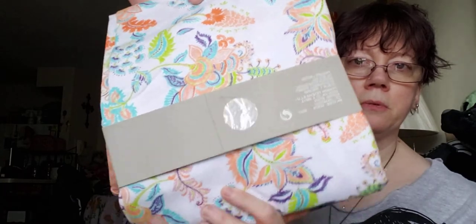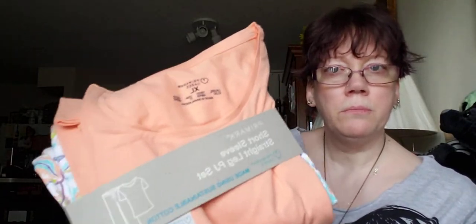I love the color of the pants. So that's a nice springtime light cotton pajama set. And these were on sale for, I want to say, $8. Could even be $9. Yes, $9. So you can't go wrong with a pair of pajamas for $9.